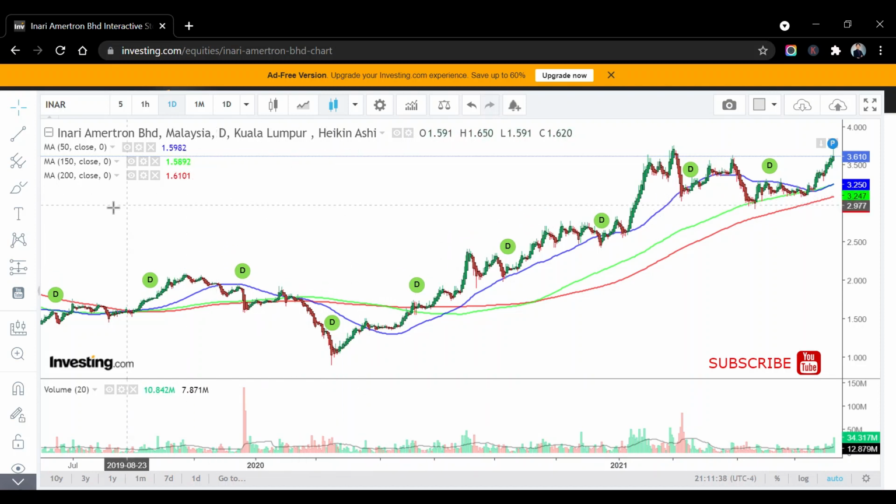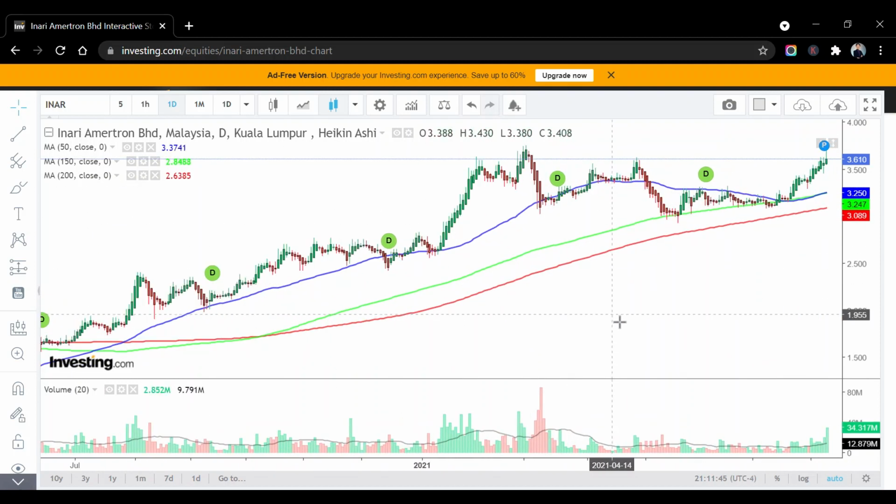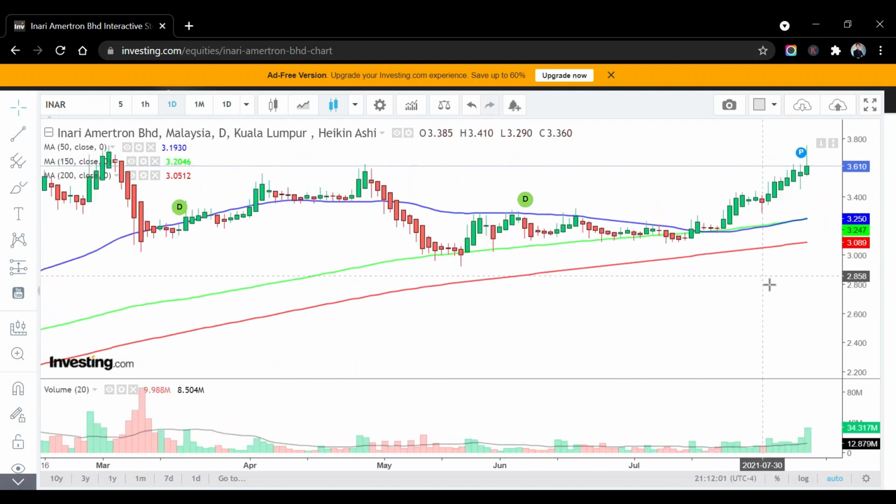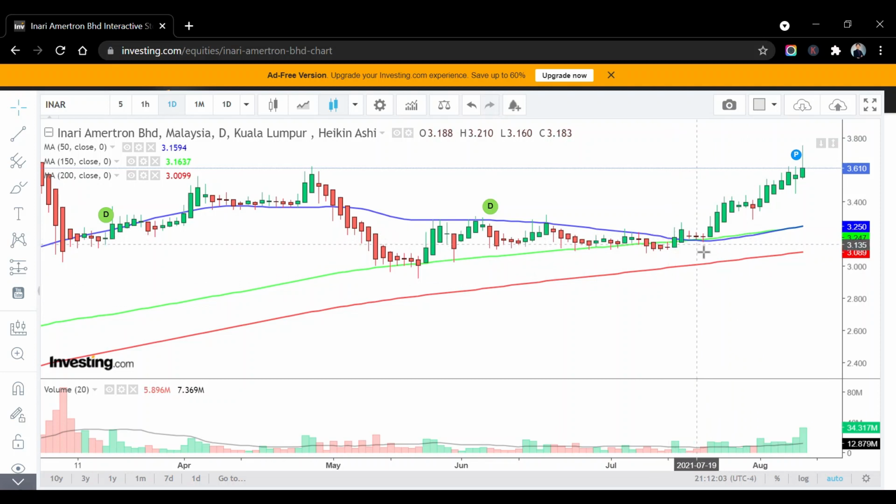Okay, I have plotted the 50 days, 150 days and 200 days moving average, and this is the latest chart. You can see the 50 days moving average is above the 150 days, and the 150 days is above the 200 moving average. The 50 days and the 150 days are almost on the same line. In fact, it crossed a little bit at the end of July, then it started to drive back as well.